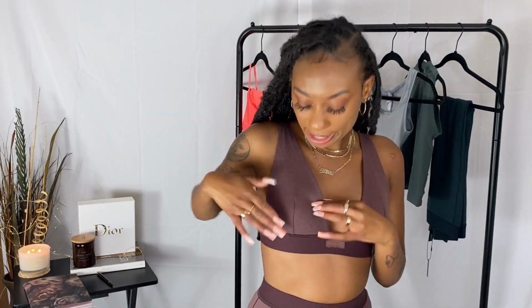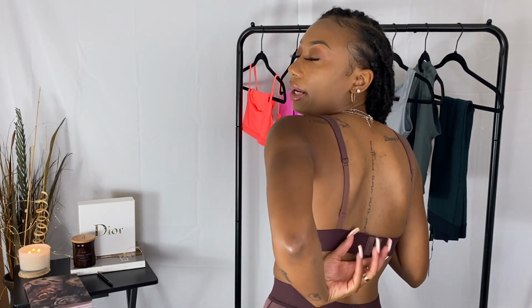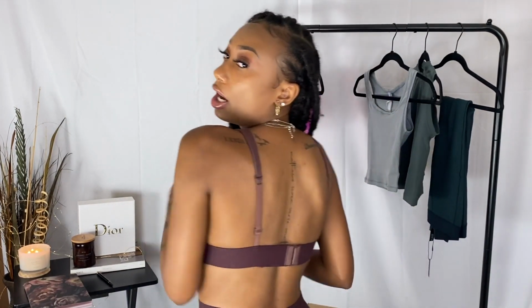So the details of everything, you guys, there's so many details to this whole entire set. The plunge bralette has a pleated detail right here, which is super cute. It has the logo right here in the middle that says Skims. It is adjustable. It's literally like a bra, so it has adjustable straps as well as the clips. There's, I think, three clip settings that you can clip it. It fits perfectly. I don't feel like I'm about to spill over or fall out, or that it's not supportive. It's super tight too. It's like the last two other tops that I have.